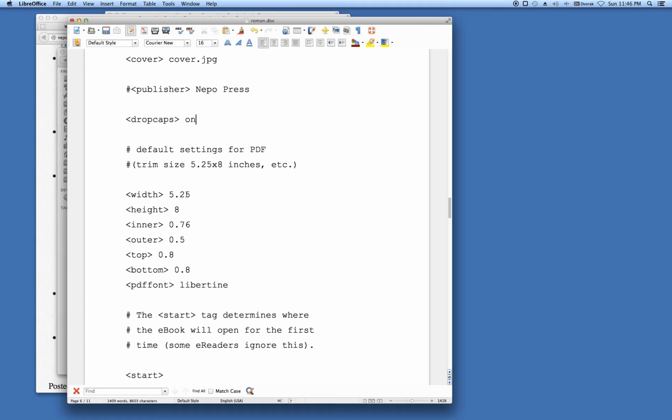When you publish a PDF through CreateSpace, you have to choose a trim size. This is the width and height of your finished book. 5 1/4 by 8 inches is a typical trim size. 6 by 9 inches is a typical trim size. You can use just whatever width and height you want, so just edit those. These are in inches. Then you set your inner margins, again in inches, and your outer margins. If you'd like a wider margin, you'd enlarge this number. I wouldn't decrease them any. Then you can set the top and bottom margins as well.